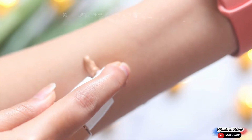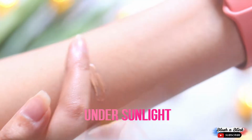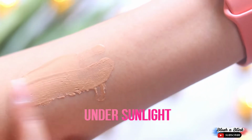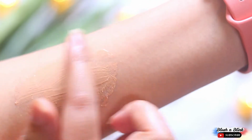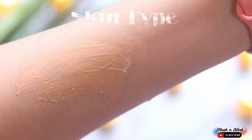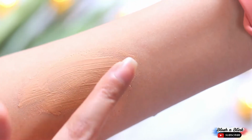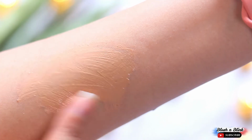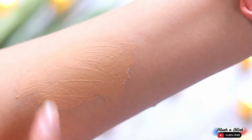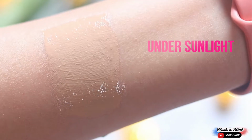This foundation has a very buttery and soft consistency. Though it looks thick, as you move your fingers it just melts into your skin and it really feels hydrating. And talking about hydration, as it has many types of hydrating ingredients, this is best for normal to dry skin people. For oily skin you need to powder your face, but after some time you may feel oily or shiny.